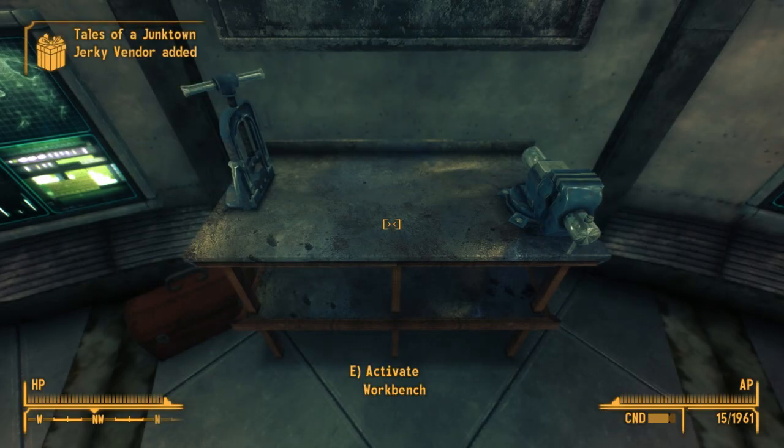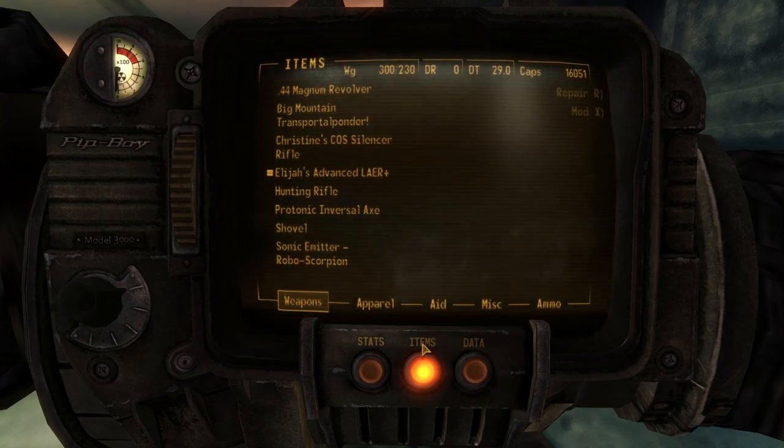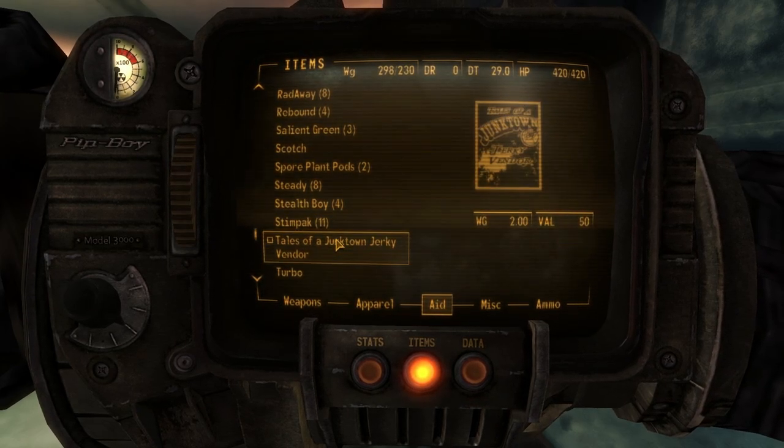And when done, I get a copy of Tales of a Junktown Jerky Vendor in my inventory. Consuming it permanently increases my barter by 3. As you can see, this can be very valuable for building our character.